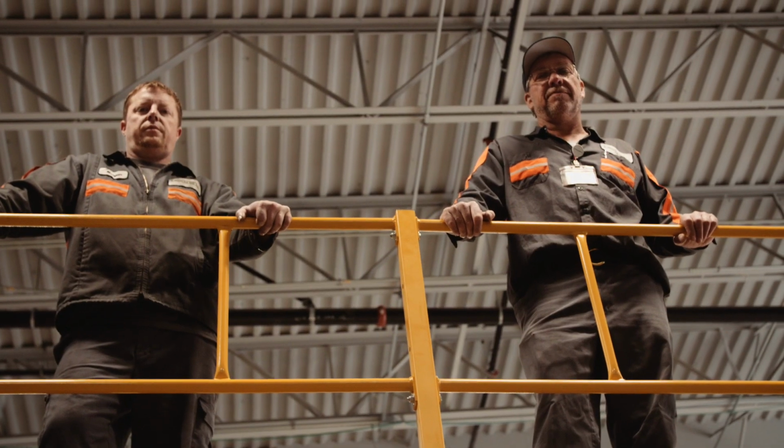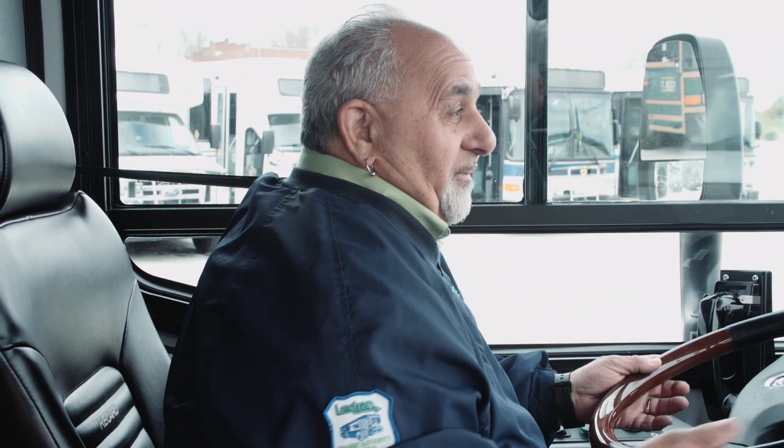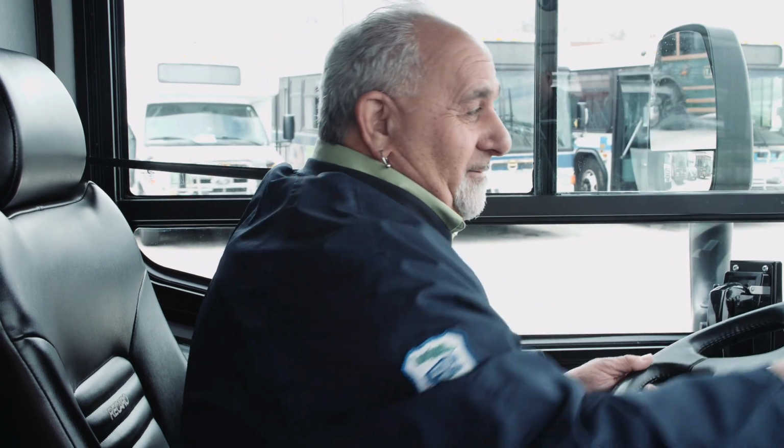The training in new technology, they were scared at first. I wouldn't say it's been more difficult. I'd say the training is different, but now they're getting comfortable with it. High voltage training in electric bus, in my opinion, is the future, and all the transit companies are going to go to it.